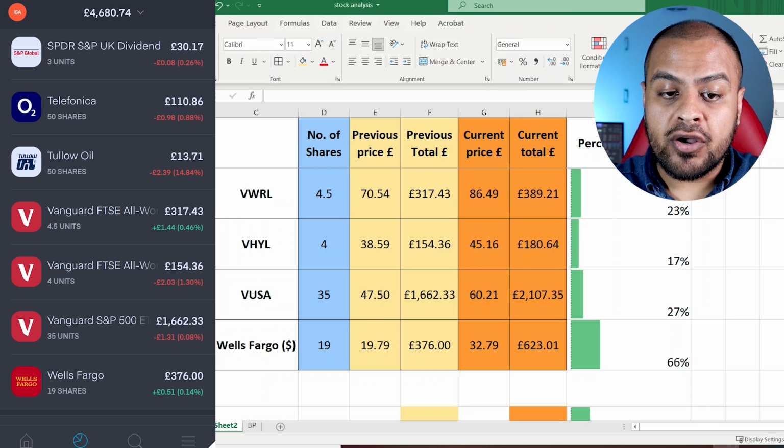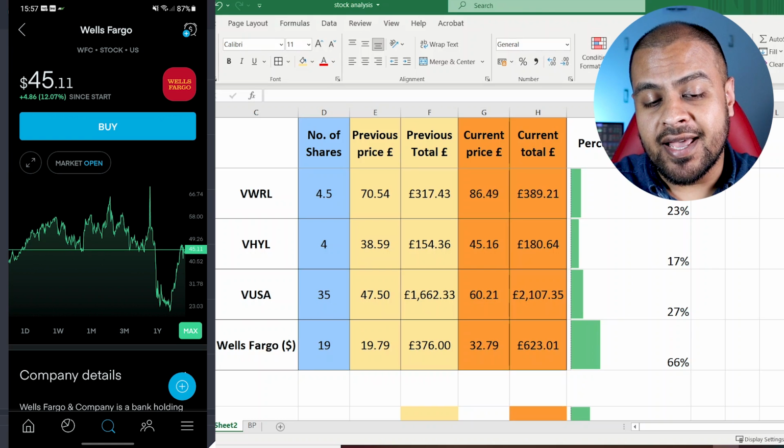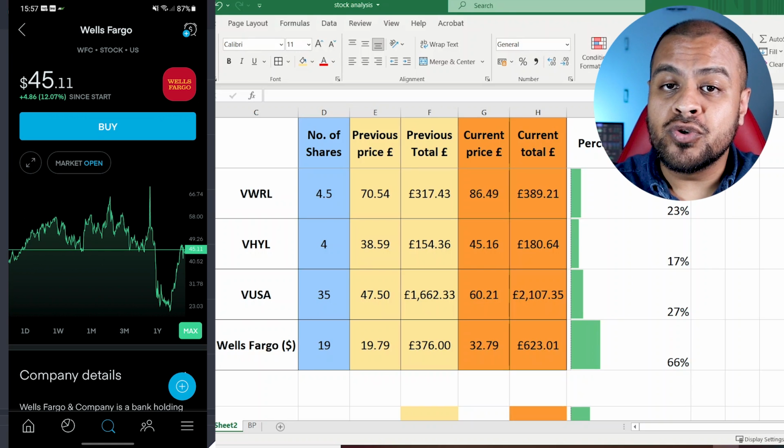Lastly, I had Wells Fargo, 19 shares at £19.79. Its current value in pounds is £32.79, giving me a gain of 66%. Again, this was one that I always knew would recover.